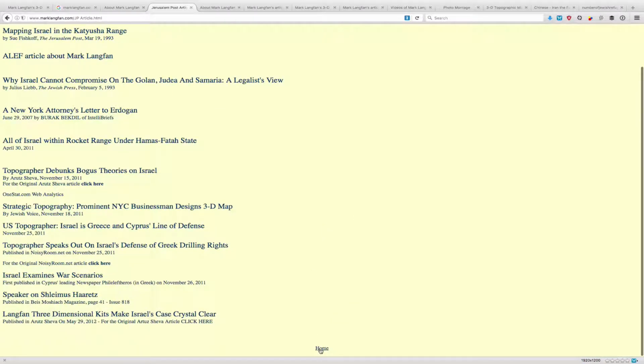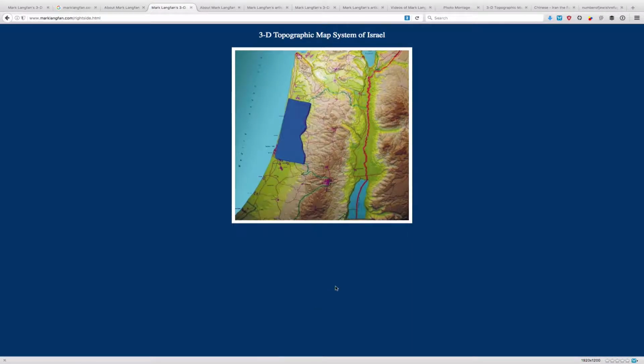Oh, good. I see a home link. I click on that. Oh, now it's a different page. I don't see any menu at all. So now I'm completely lost. There's nothing for me to do. Nothing for me to click. So there's really nothing for a visitor to do but to exit out of the site.